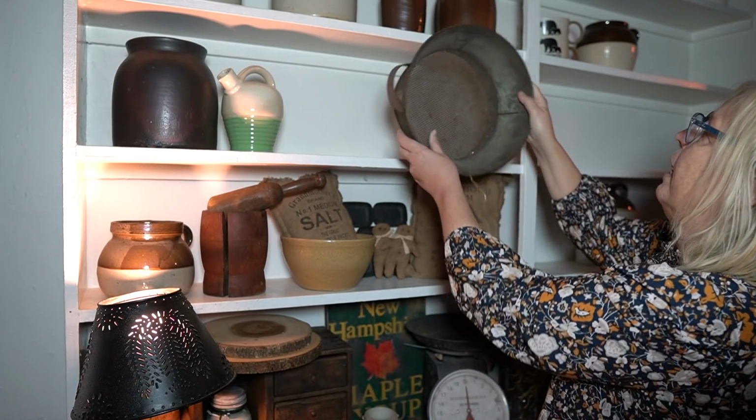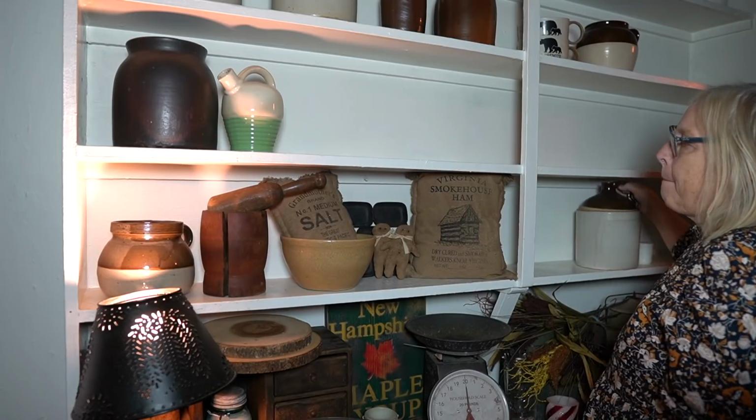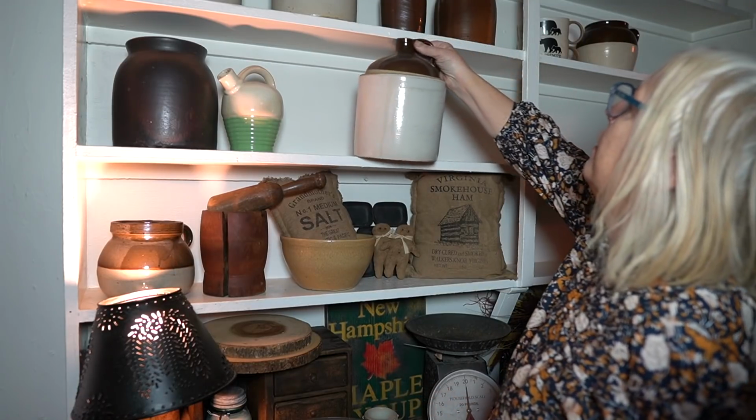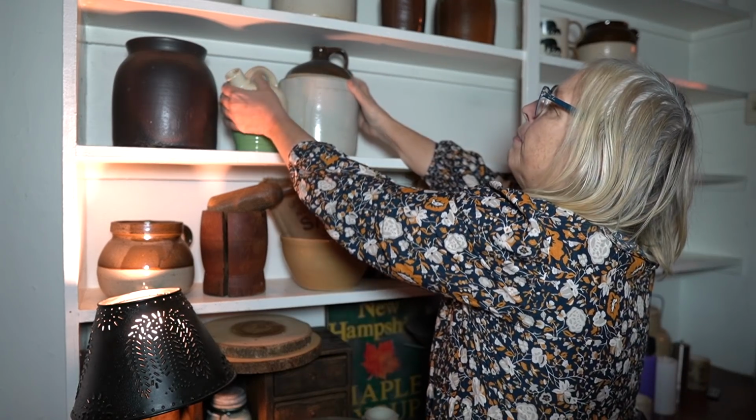This really has to go in. It doesn't really fit. Let's just get some.